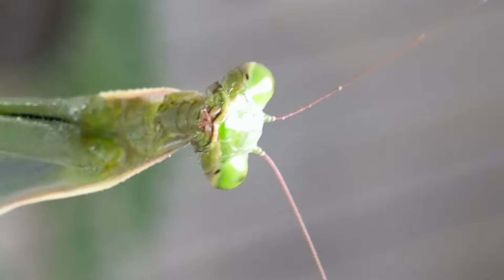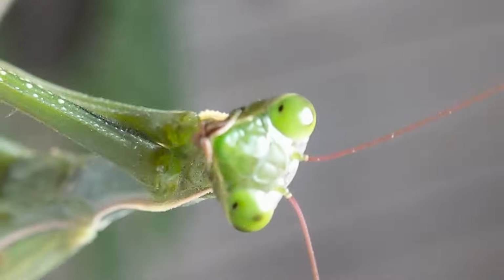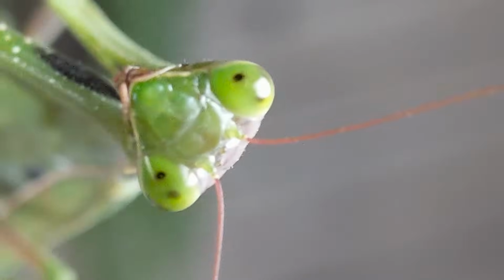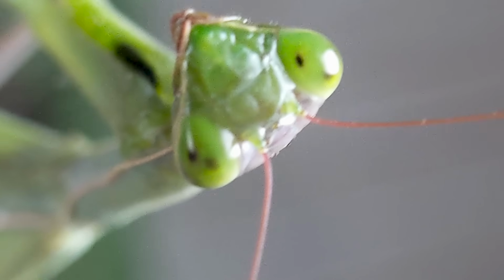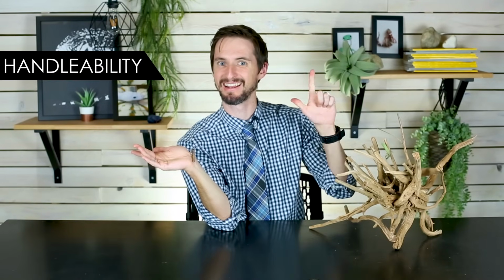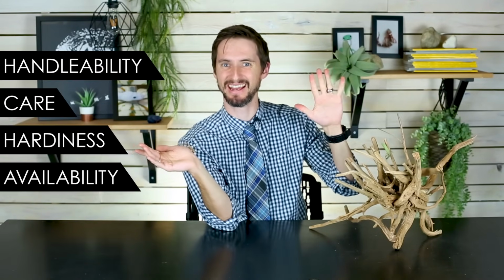And the truth is about the praying mantis that, given the fact that we're much bigger than they are, they can actually make really excellent pets. And so today, we want to try to figure out if the praying mantis is the right pet insect for you. To figure this out, did you see those groovy wings? To help you figure this out, we have broken down the praying mantis, look at those cool wings show off, into our 5 categories, which are handleability, care, hardiness, availability, and upfront costs.